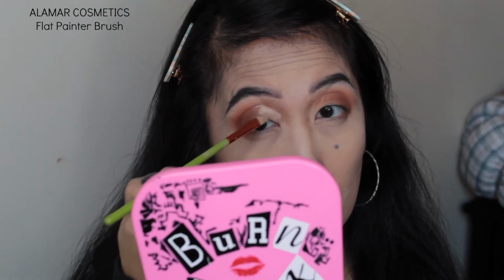Alright, so I'm gonna take my concealer brush and go back to the Dose of Colors concealer, and I'm just gonna put a little bit on the back of my hand. I'm just gonna apply the concealer where I'm gonna apply the shimmery shade, kind of like a cut crease, and I'm doing one eye at a time.